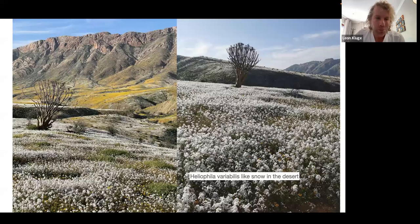Opposites, right? Those big old quiver trees, and then the Heliophilas. Two different time frames. Those quiver trees have a completely different sense of time. For them, a few decades is a few minutes. For the Heliophila, a couple of weeks could be their whole lifespan.